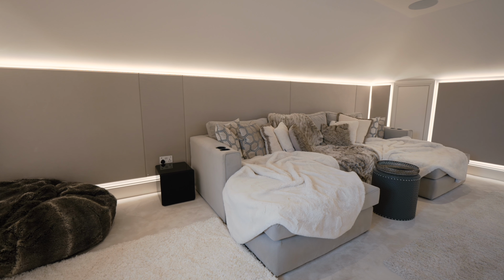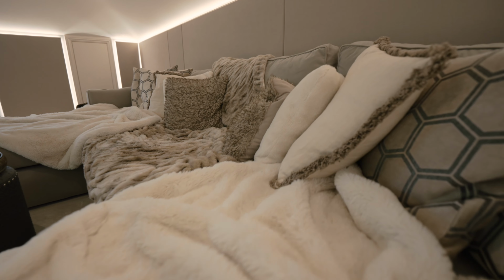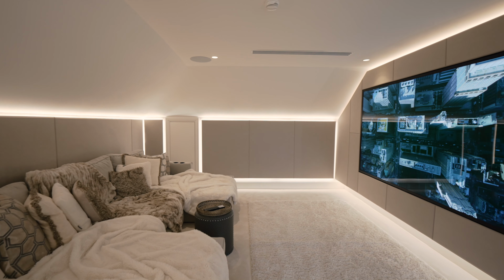The customer wanted the seating to be versatile so that they could have the option of lying down or sitting up. We had this sofa made bespoke as part of our design process, and that just meant we could be in control of the size, the shape, the depth, and also the material used.